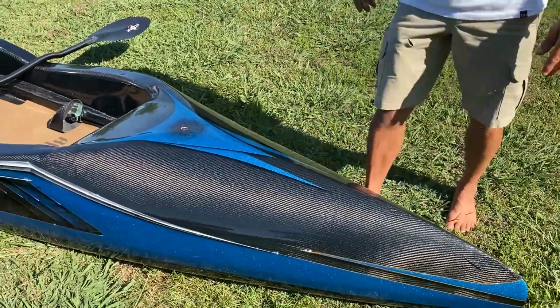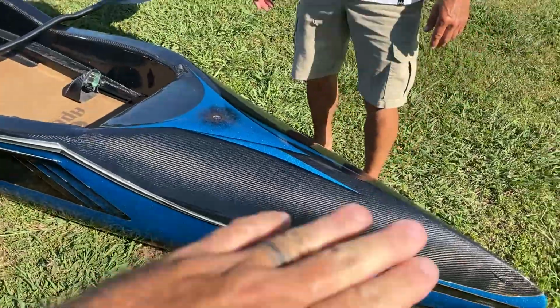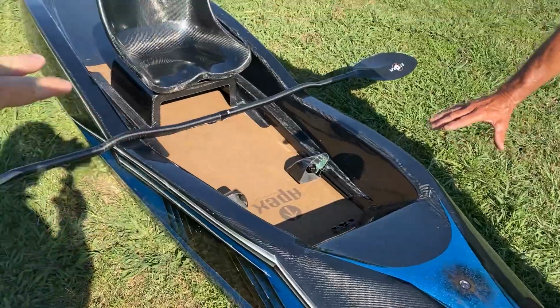That's the reason for that. Not to mention it looks super cool. And if you do take one over the top, it looks like the water's just going to cascade over and actually run right off the back of the boat.